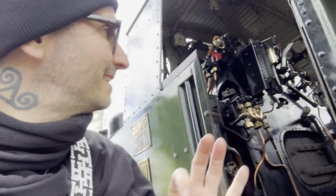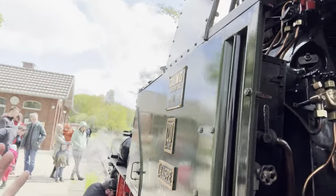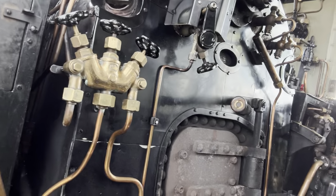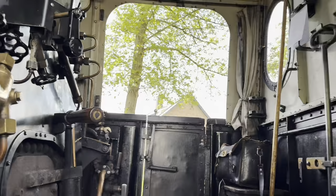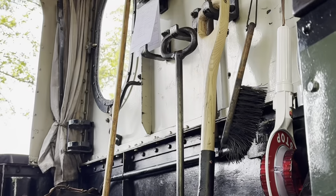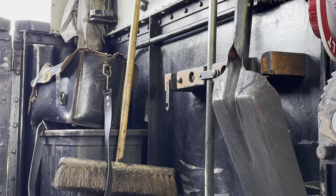One thing that you may find fascinating is how super clean the engine is. This is unbelievable. It's all super German and all glittery. I'll show you. Look at this. Spotless. Absolutely spotless. Even the shovel is clean.